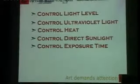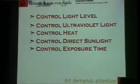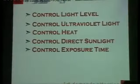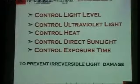To prevent light damage, therefore, it's important to eliminate ultraviolet radiation and to reduce the light levels. In Asian countries, it's very important to control the exposure time to light. So this means maintain darkness in storage areas if the humidity is properly controlled, and turn the lights out when no one is in the room. Light damage is said to be irreversible.